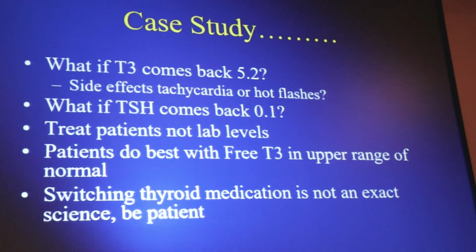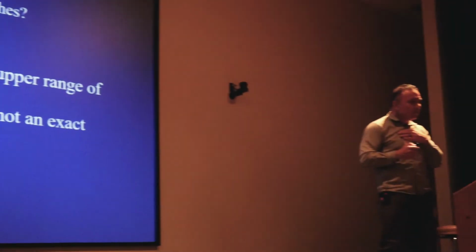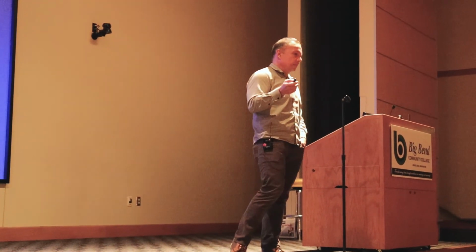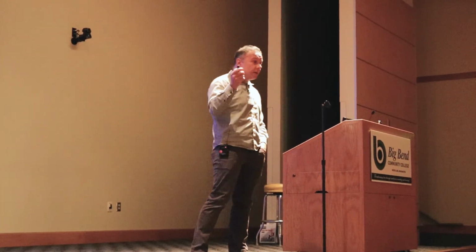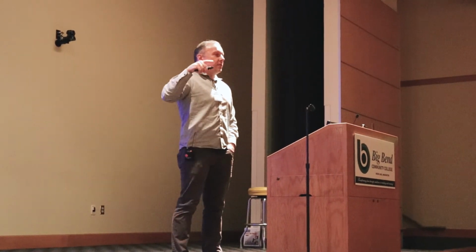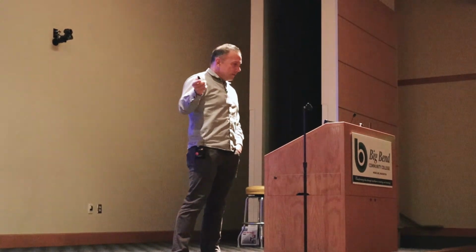And speaking of a suppressed TSH, I know I learned in pharmacy school, and I think they still teach it, I think they teach it in med school because I still hear it out there, that too much thyroid causes osteoporosis, right? And there's one study to show that. And when you look at that study, it was mostly women, and they were post-menopause.